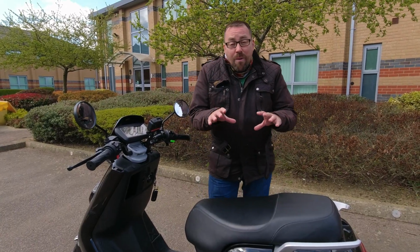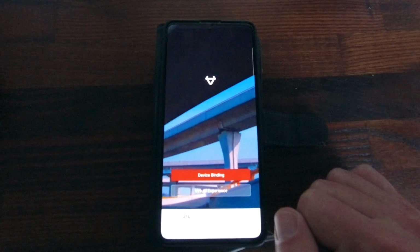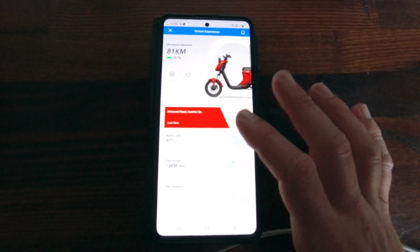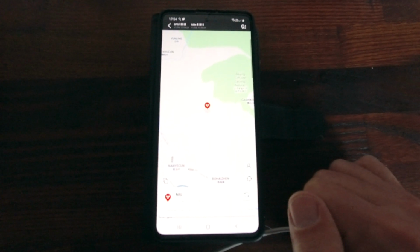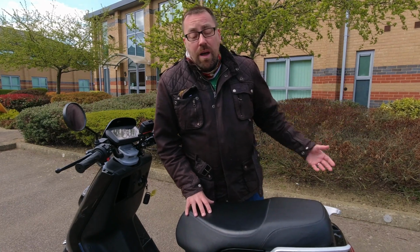What's really cool about this being a smart scooter is it has its own app on your phone, and that's Android and also Apple. And it's really cool because it's got a GPS tracking system built in. So if this bike is moved once it's locked, it will tell you that somebody has moved your bike or knocked it over. So if you're parking at a train station or you're parking at work, you know exactly where your bike is the entire time.